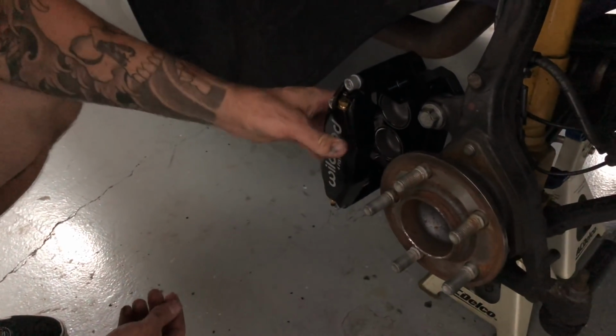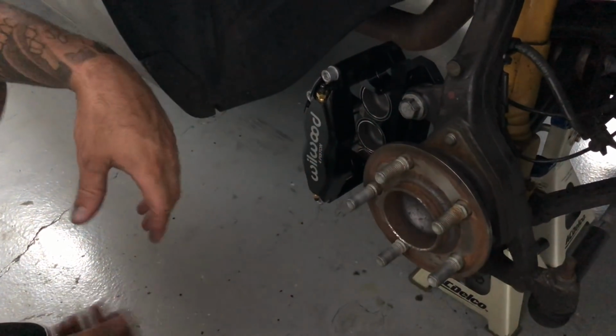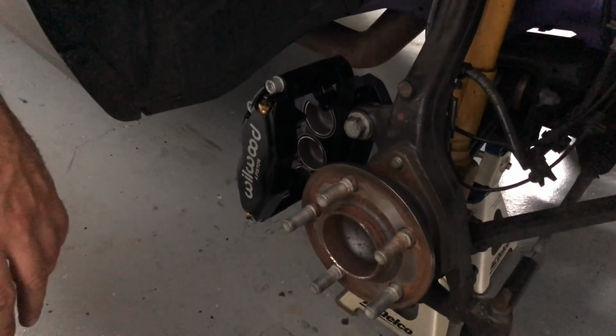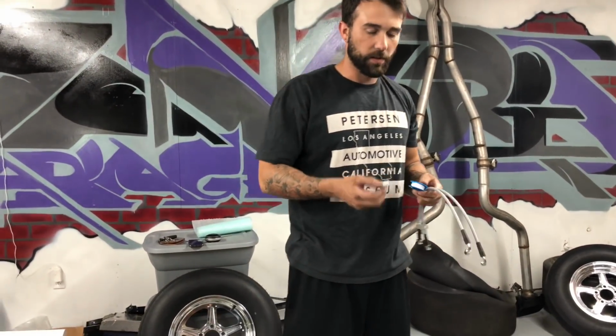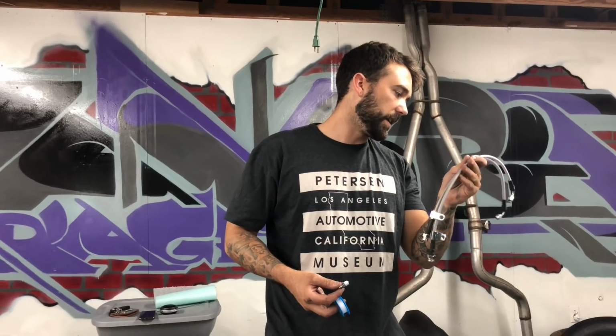And so we'll get these on here, we'll put some blue Loctite on, we'll get the rotor in there first, but just so you guys know, that's how you do it for anyone that's actually gonna do this conversion on their Challenger Charger. All right, so next we're gonna hook up the brake lines with these little 1/8 inch NPT fittings, I think is what they are. So you wanna make sure you put Teflon tape on these to make sure they don't leak, and then we'll hook up these really nice supplied stainless steel lines.